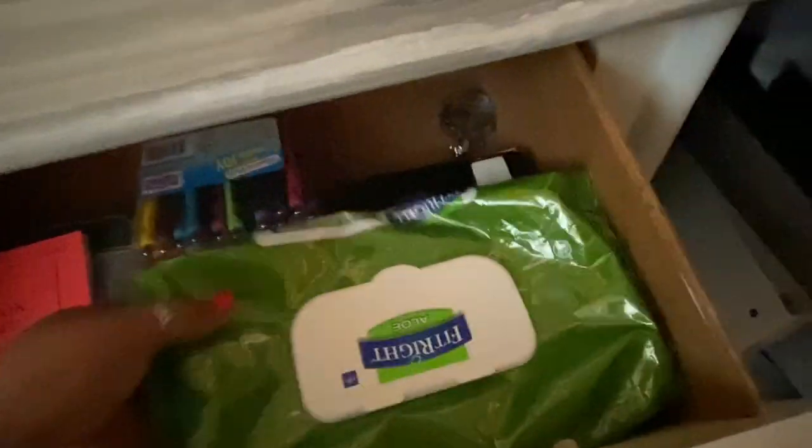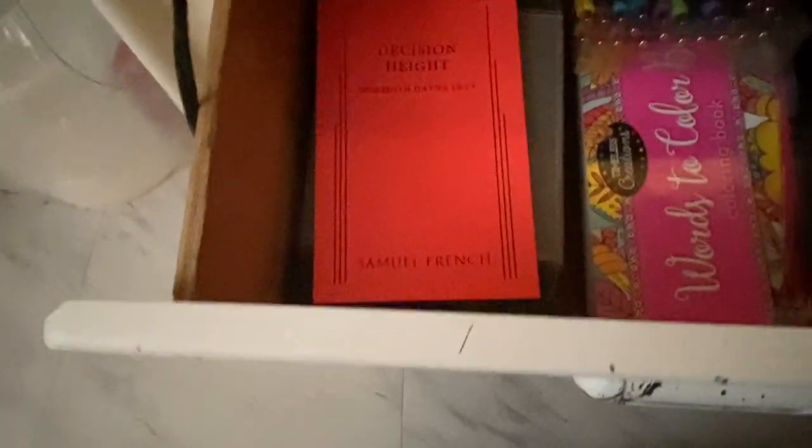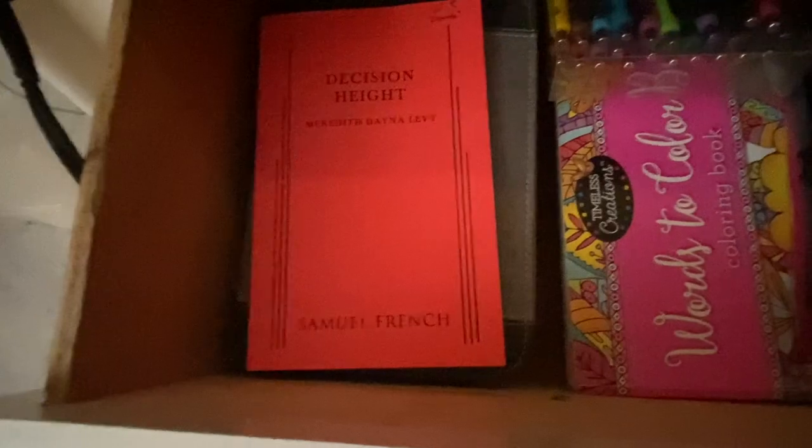So, here's my drawer. These are makeup wipes, by the way. They work really good. I don't think they were meant for makeup wipes, but they're like with aloe vera, so they're good. That's for my one act. Those are coloring books and pens. Yeah. Okay, that fell. In here, junk. Mostly bubblegum to fill my bubblegum thing.